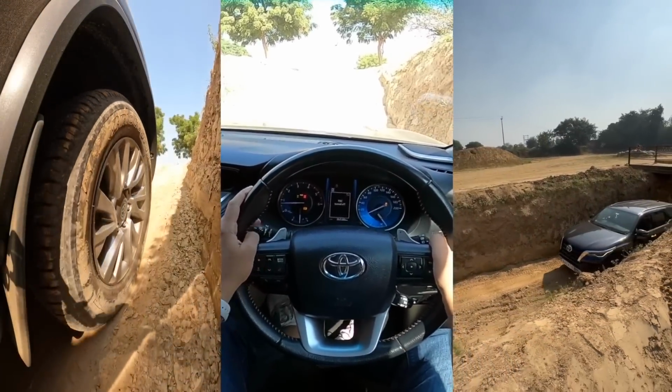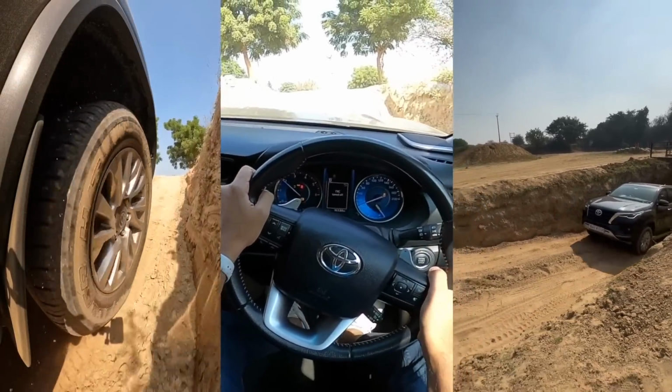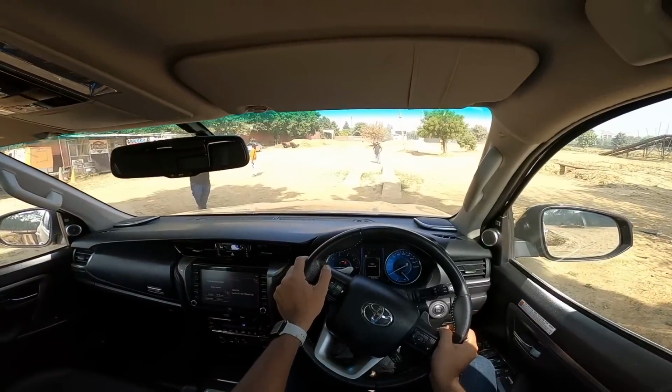Now I'm feeling a little adventurous. Should we try and make a jump or something? Why not? Let's get into the throttle. Here we go. That was easy peasy.